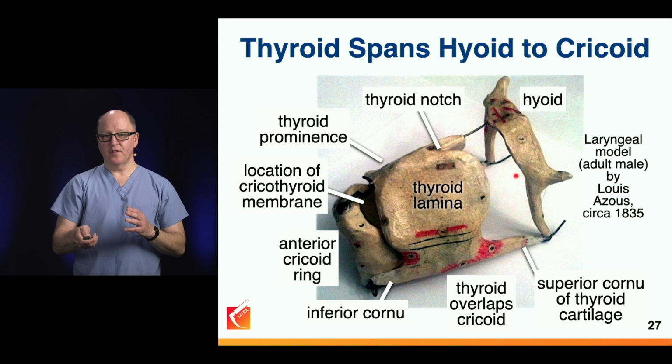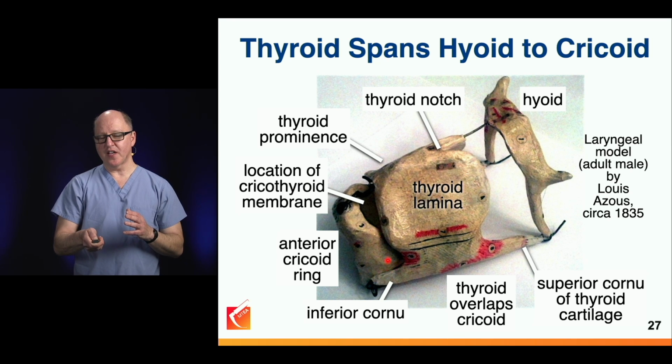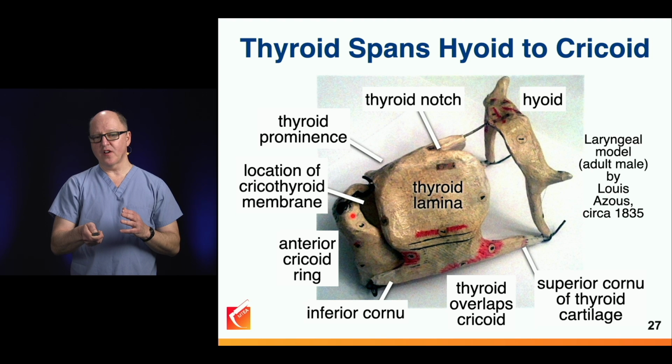It's such a beautiful piece of art here showing the hyoid. And I mentioned to you the superior cornu of the thyroid. So the top arm of the thyroid comes all the way up to the hyoid. The lower arm of the thyroid goes all the way down and overlaps the cricoid on either side. Here's the small front ring of the cricoid. The back wall of the cricoid comes up to here inside the thyroid lamina.